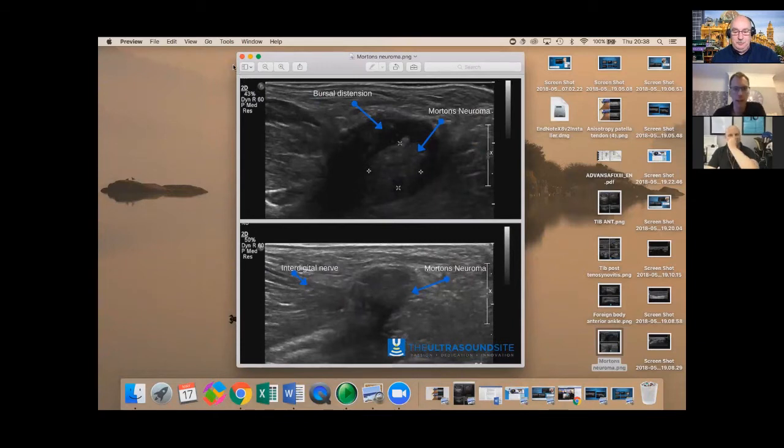What you've got here is a longitudinal view. It comes back to what I was talking about earlier. It's a long view on a web space. So you've got toe, gap in between. There's my probe in long view. My phone is my probe. The top one is a better one to see it, actually. But invariably, there's a bursal and neuroma complex together, and for me, they often come hand in hand.